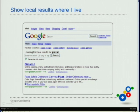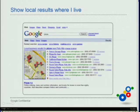So if you're searching for pizza in LA, it's unlikely that you're going to be willing to drive to San Diego to pick up your pizza. So what we have now is a local universal which doesn't require a location every single time you search. The first time you search for something that our algorithms detect is a very local query, we'll prompt you for a location or a zip code. And if you go ahead and enter that, we'll give you results for the zip code that you've entered.